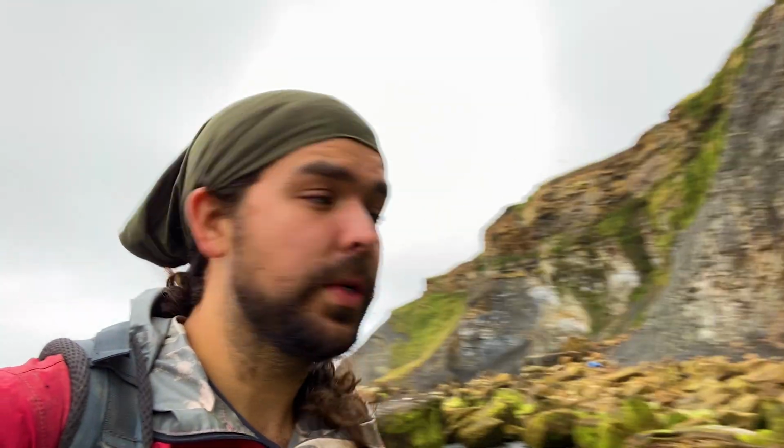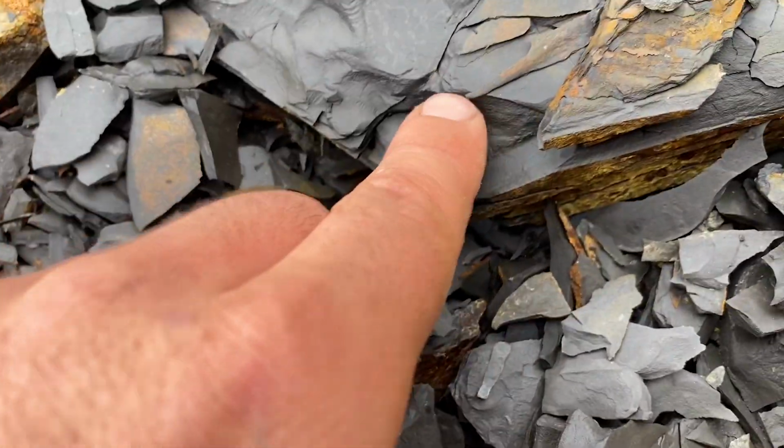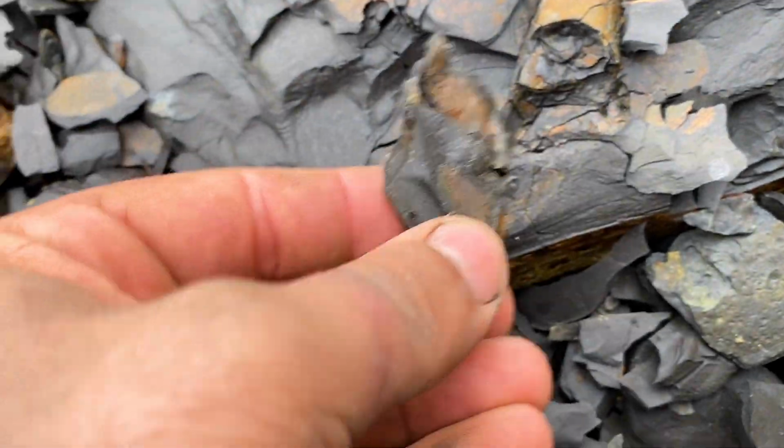But now I'll have a quick browse around, see if there's any ammonites around. I'm sure you might see some. It's hard going though today, so let's go. Big belemnite. Part of its fragment cone attached. It's all crushed.